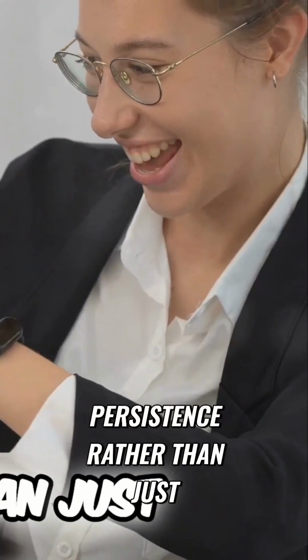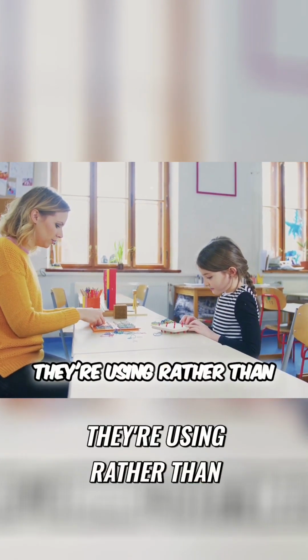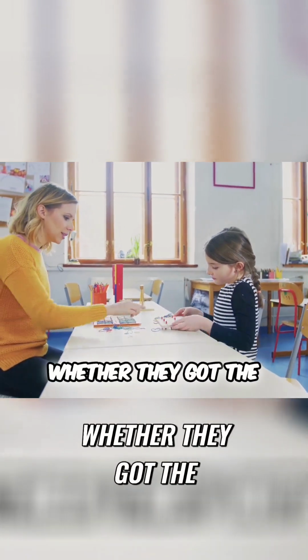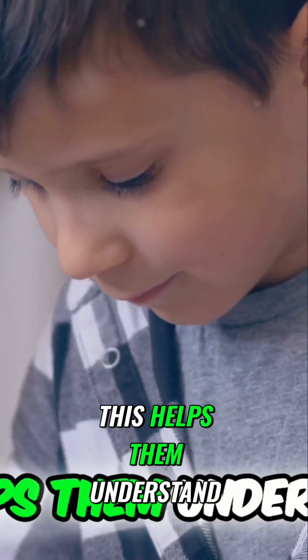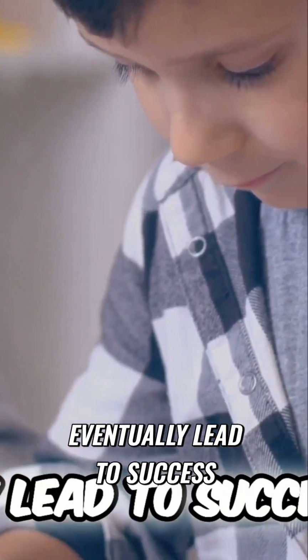Praise their efforts and persistence rather than just the outcome. For instance, focus on the process they're using rather than whether they got the answer right. This helps them understand that the effort they put into practicing will eventually lead to success.